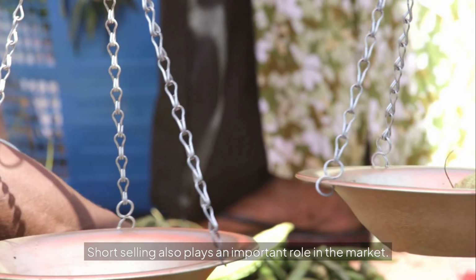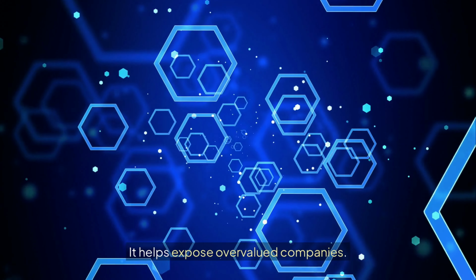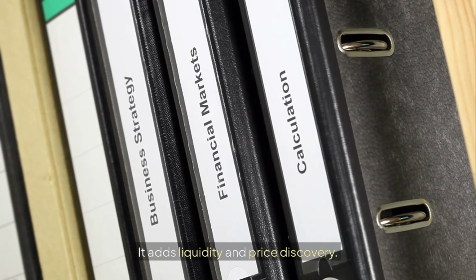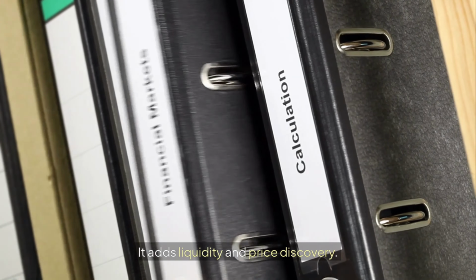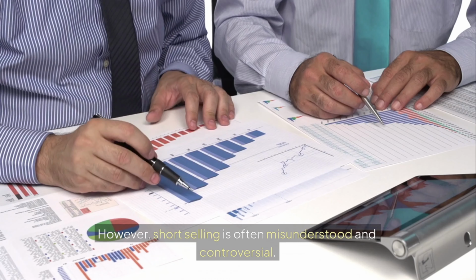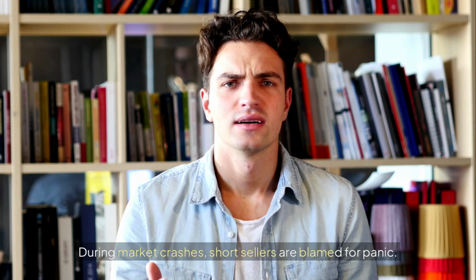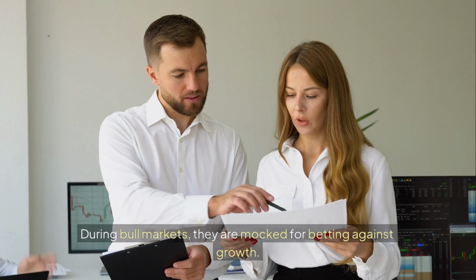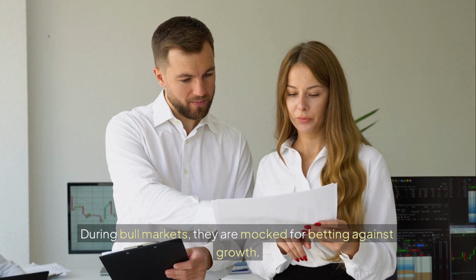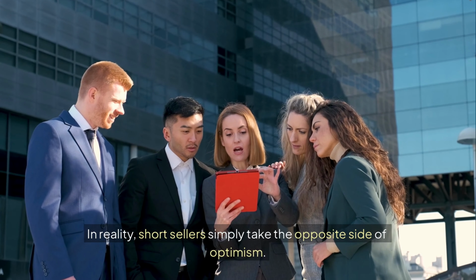Short selling also plays an important role in the market. It helps expose overvalued companies. It helps correct bubbles. It adds liquidity and price discovery. Without short sellers, many frauds would survive much longer. However, short selling is often misunderstood and controversial. During market crashes, short sellers are blamed for panic. During bull markets, they are mocked for betting against growth. In reality, short sellers simply take the opposite side of optimism.